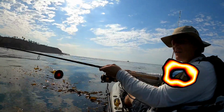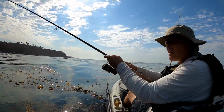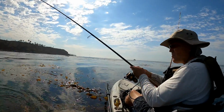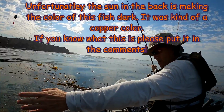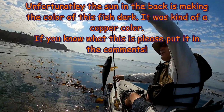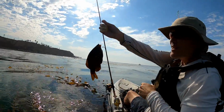Alright, finally got something. Oh, I guess this is an opaline maybe. I'm not sure what they... this must be some kind of a perch. Pretty big. Perch. Anyway, I'm not sure what that is. Pretty fish.